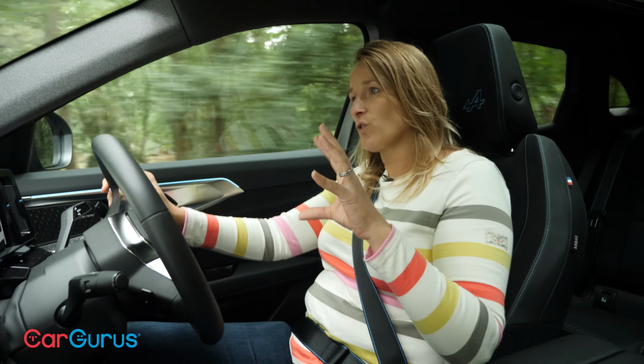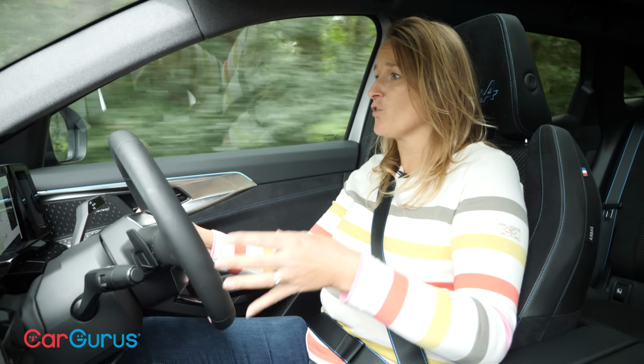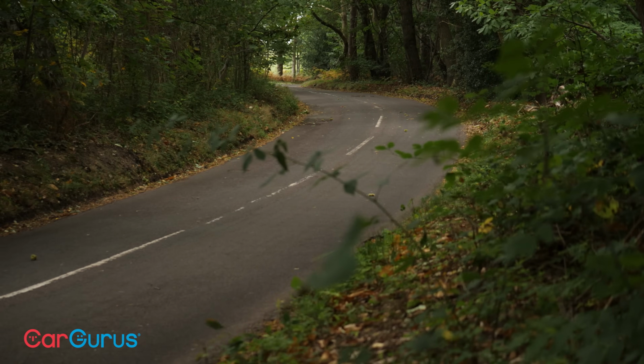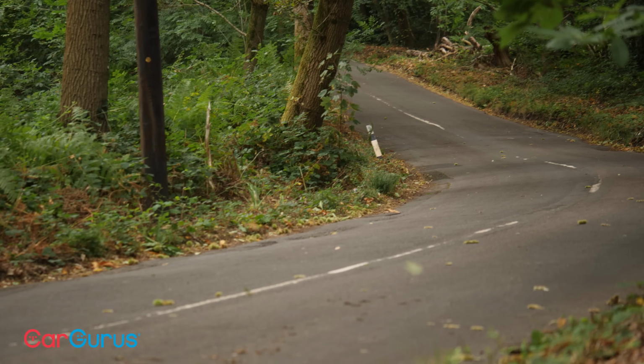And also it's got 4-wheel steer on this top spec car as standard, and that is great because it means the turning circle drops right down from nearly 12 metres down to nearly 10 metres, which is more like what you get with stuff like a Ford Fiesta or a supermini. So it's really wieldy and great in car parks and that kind of thing. Really good for Renault to have that on here.